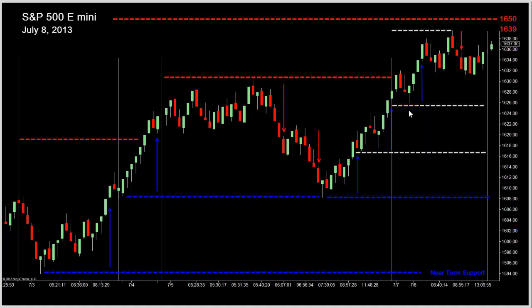At the open of Sunday's Globex session, the market rallied above the weekly close and traded up to a new high at or near 1639. At today's open, price made a modest pullback at or near the prior high, retested the high and made a slightly higher high, pulled back again to the opening range low, and closed the session up off the low at or near 1638.